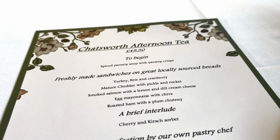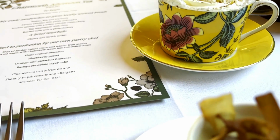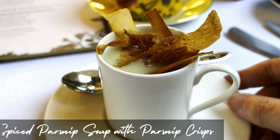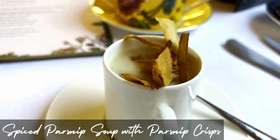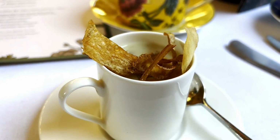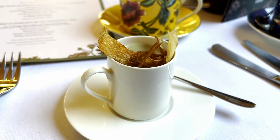So the afternoon tea is broken up into different sections, and the first part of the afternoon tea is a bit like an amuse-bouche, and this is a warm spice parsnip soup with parsnip crisps. And actually I think it was one of my favourite parts of the afternoon tea. I really liked this, and I could have had more, so it was really lovely, a really great start.